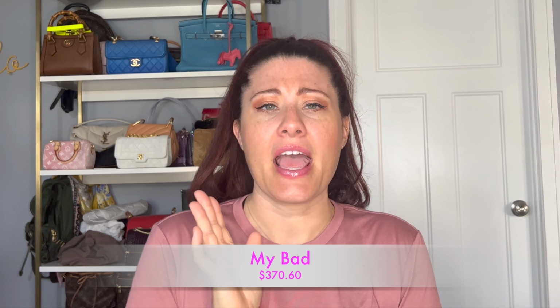And this particular item usually retails over $400. This is the Cult Gaia bag. And I was able to get this for under $370. I think it was basically $369, $368. And the price has since gone up, but they do have a different color version of this bag at a similar price. So I'll make sure to put it down below, but let's just get into it because I'm curious.